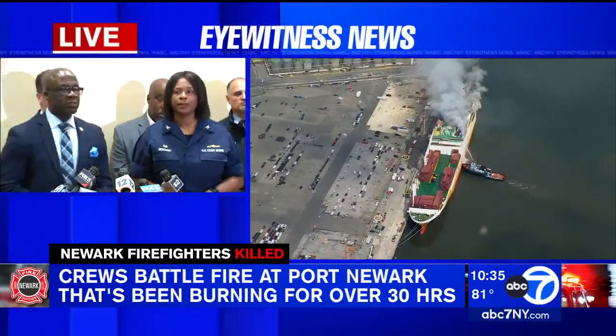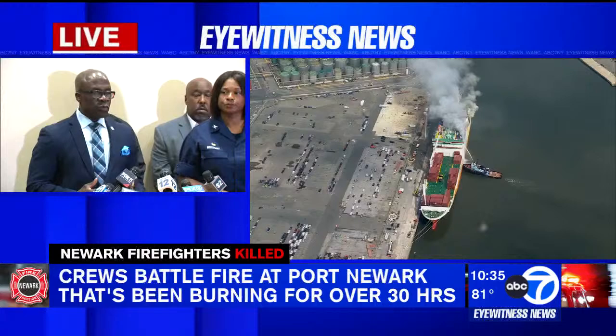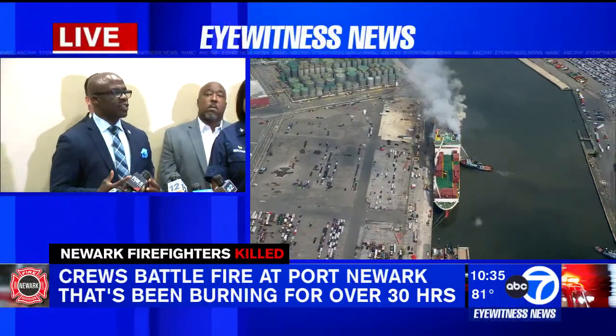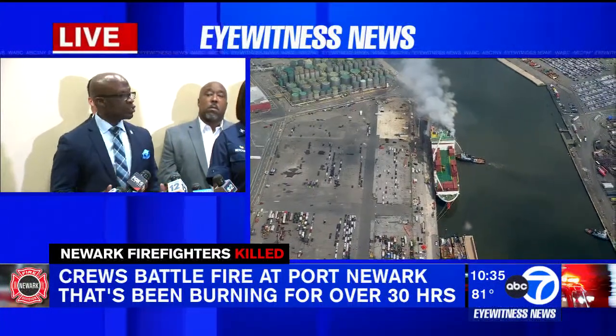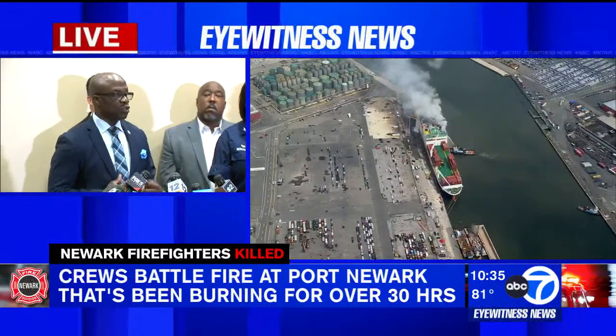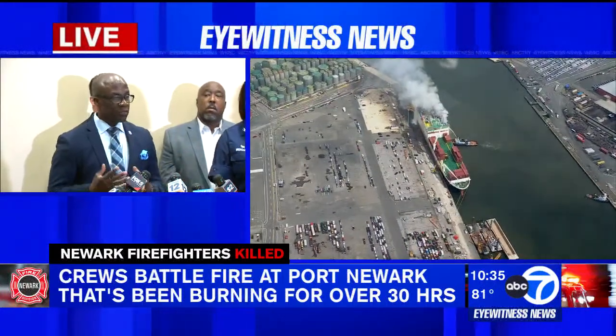I just want to add that this is basically what we call mutual aid. So when we have large fires, there's mutual aid. Certain agencies have equipment that other agencies can't have due to financial constraints or personnel constraints. Like, for instance, the NYPD has a huge ship that comes into the water, and they can fight the fire from the water.